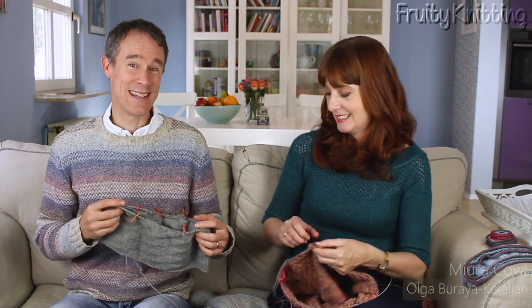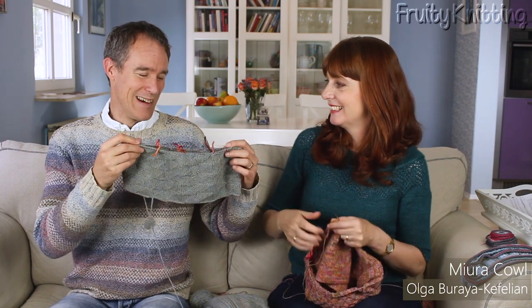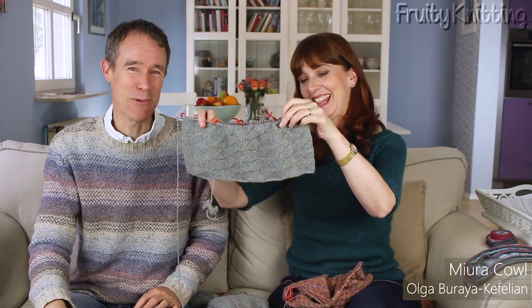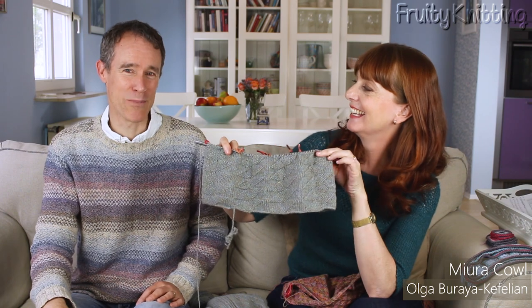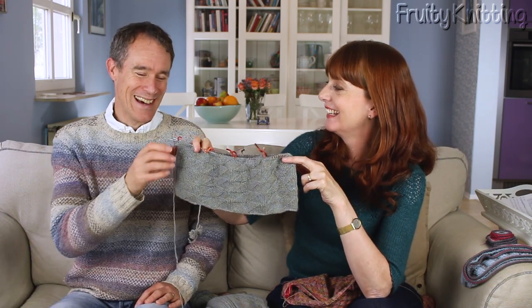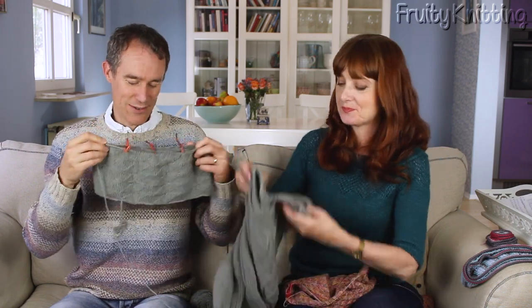Very good. My current project is the Mura Cowl by Olga Buraya Kafelian. I found it good that you said that your project is a really easy knit, Andrea. Why? Well, because in my world, this is a really easy knit. That's true. It is a very simple pattern, and it fits my mental capacities and energy right now very well. So I'm enjoying it.